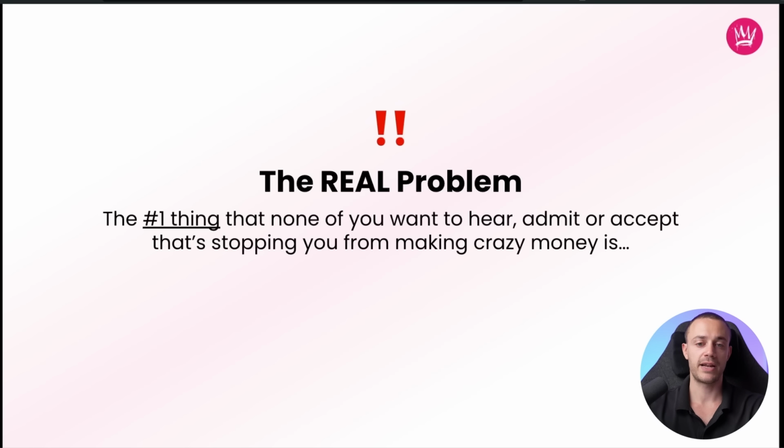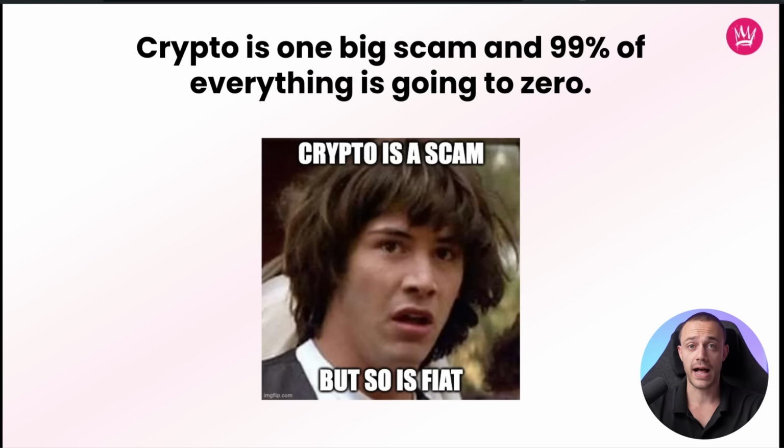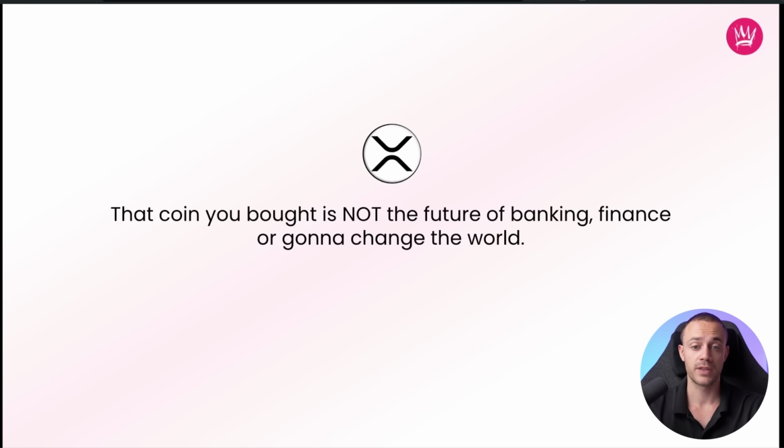Now, the real problem that I see, the number one thing that none of you want to hear, admit, or accept that's stopping you from making crazy money in crypto is, drum roll, that crypto is one big scam and 99% of everything is going to zero. And I know that might sound shocking coming from me. I've been in the market for 7 years. I've dedicated the last 5 years of my life to it, but it's what I have come to realize myself. Guess what? That coin you bought, it's not going to be the future of banking and finance, and it's not going to change the world. Sorry, XRP Army.